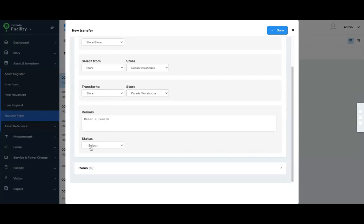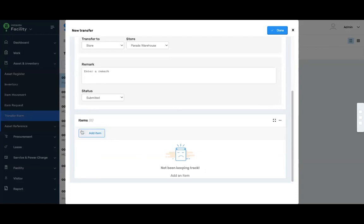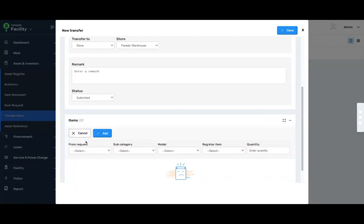The status of that is submitted, approved. I can as well approve this, or I can just submit it. Me approving this means that I have the privilege to approve any transfer of such from a particular store to another store. I can also submit this and request for approval from my line heads. So it depends. Once that is selected, maybe submitted, then you can enter the item that you need to transfer, which is what you have here.